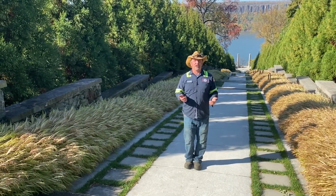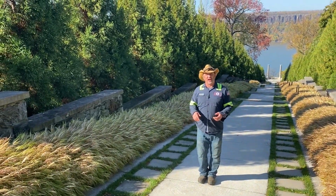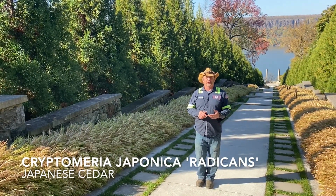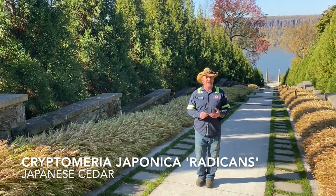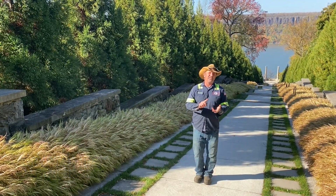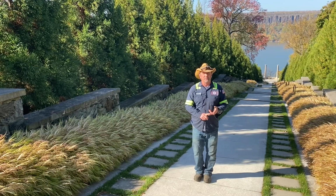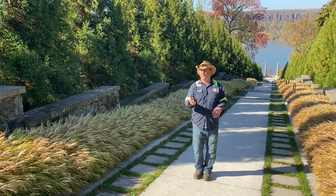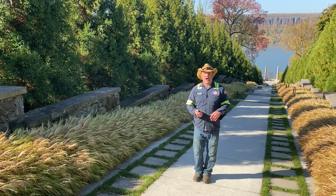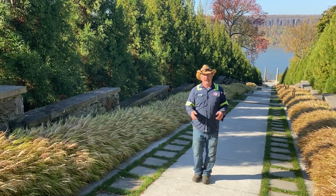I'm standing here on the Vista, which is lined by a plant called Cryptomeria japonica radicans. This cultivar is especially interesting because it's wind resistant and disease resistant, has a little less browning on the interior than other Cryptomeria cultivars, which if you've grown Yoshino or the straight species, you'll know is a bit of a problem. And it has a bit more of an emerald green color.